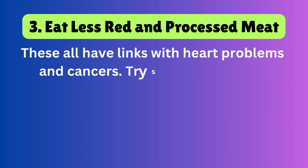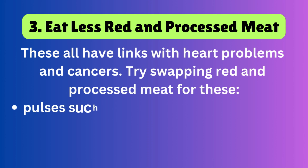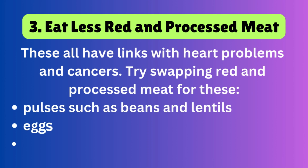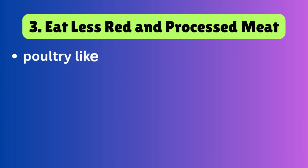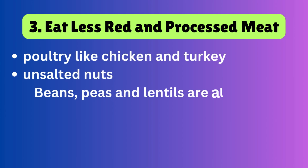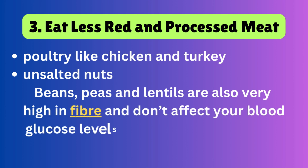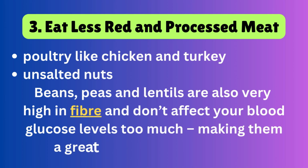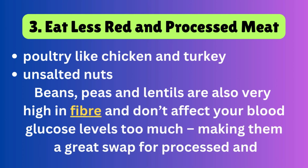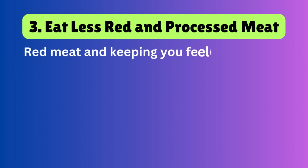Try swapping red and processed meat for these. Pulses such as beans and lentils. Eggs. Fish. Poultry like chicken and turkey. Unsalted nuts. Beans, peas and lentils are also very high in fiber and don't affect your blood glucose levels too much, making them a great swap for processed and red meat and keeping you feeling full.